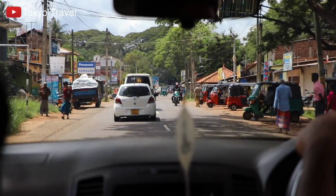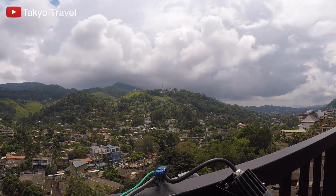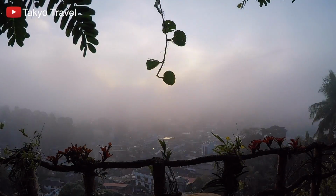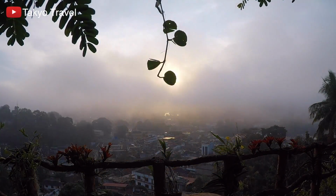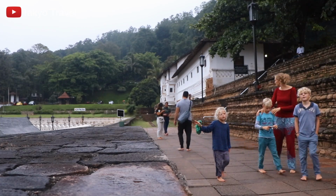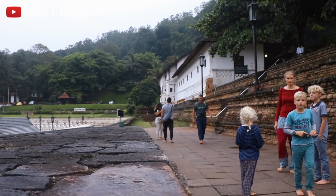Now moving on, we went from Habarana to Kandy. This town is located in the central province. The city lies in the middle of the hills. If you wake up early enough, you'll see clouds going through it and slowly giving place to a beautiful sunrise. We stayed 24 hours in the city, but it feels like 2 complete days would be more satisfying.